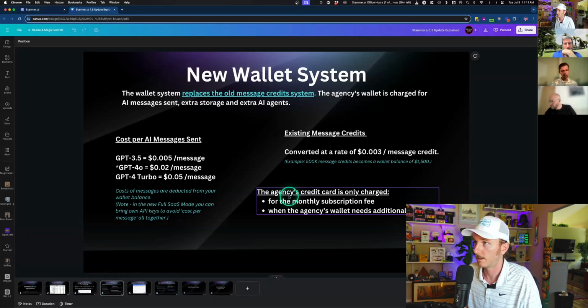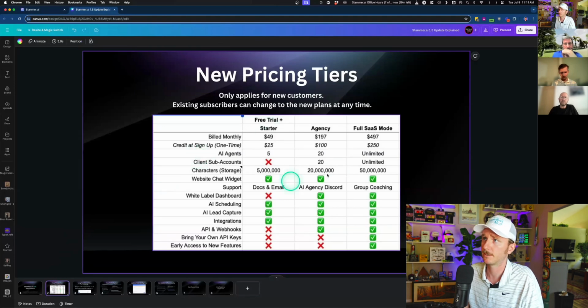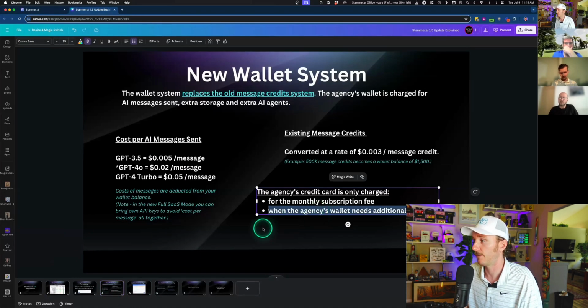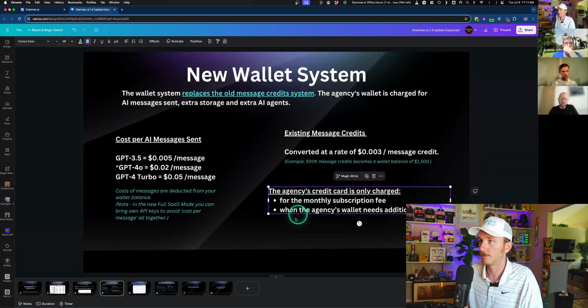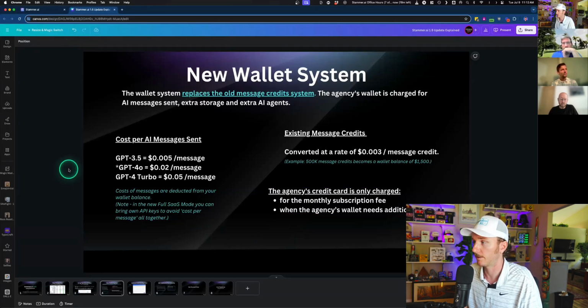The credit card is only charged in 2 scenarios. When you sign up for a monthly subscription fee, which is one of these plans. And the second is when you need to add additional funds to your wallet. And that can be done manually, or that can be done through auto billing, which I'll show in a minute through a demo. The idea here is you can control everything down to the dollar of how you want to have your agency be set up and how your clients interact with your version of Stammer, basically.